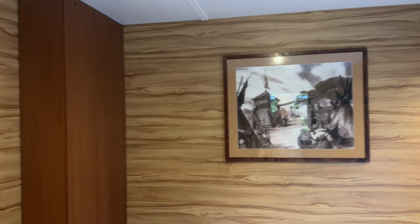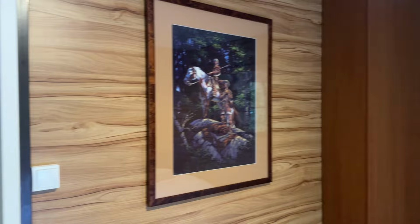That's of Frontierland. And then you have just some more artwork. One thing to note when you come, if you need more pillows or anything, they do store them in here. Obviously, we have been using extra pillows, so that's why they're not in there. Then we're gonna jump back around.